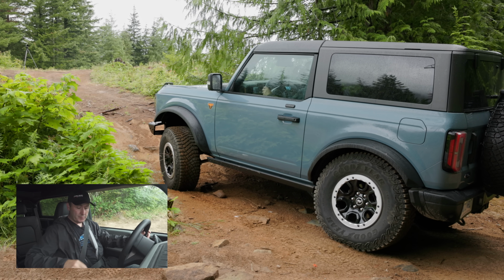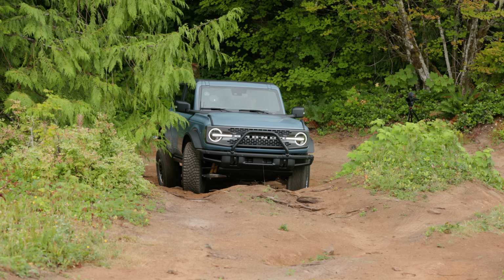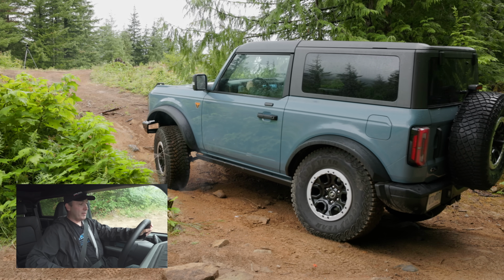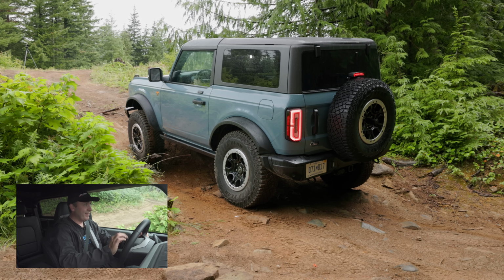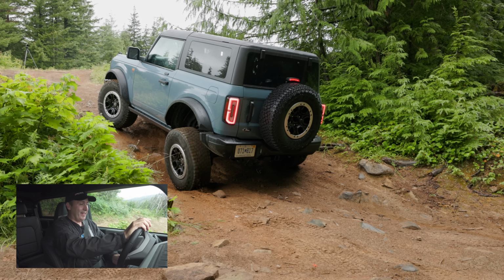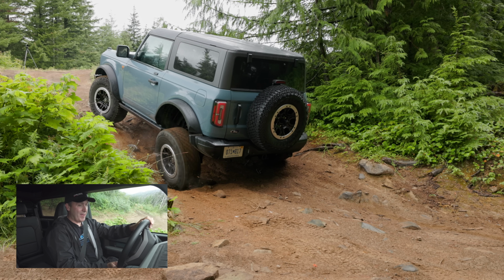Now, so far I am just in 4 low. I have no other features on. We'll see if this can figure it out, or if we're just going to dig a hole. Oh, it's sorting it. It's sorting it. It's using wheel braking to get us up it. This may not be the most competent looking climb, but it's making it.